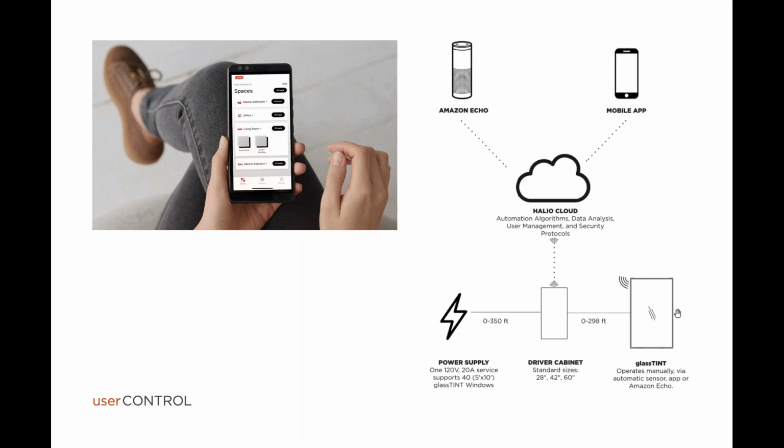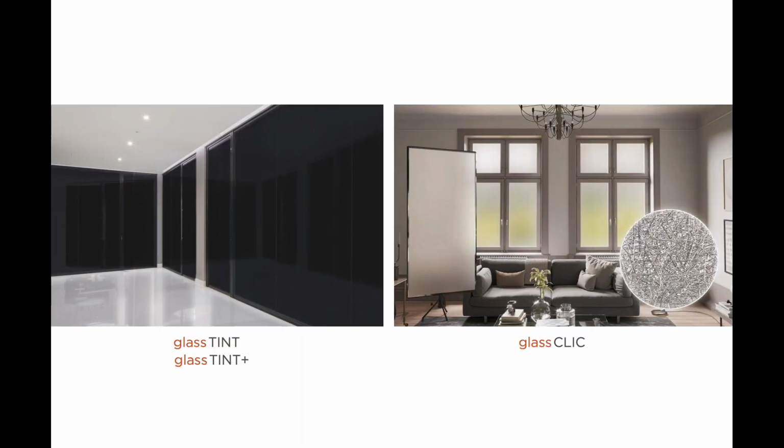This is on the Halio side. On the Halio side, that's good. On the tint side, the click side of this is so much simpler. On, off, power, no power. Here you have how much power, which windows, etc. So there's a real difference in terms of technology between the Halio and the click side. Yep. So there you have it.